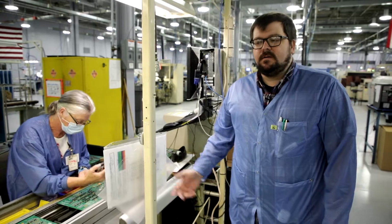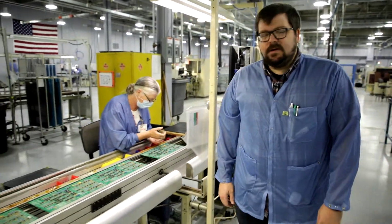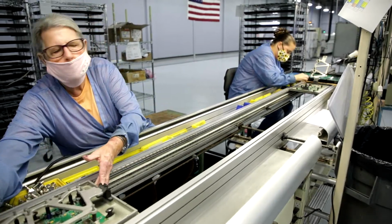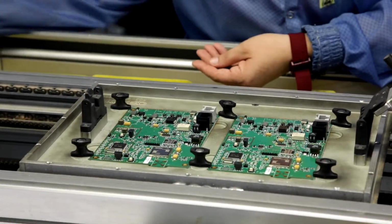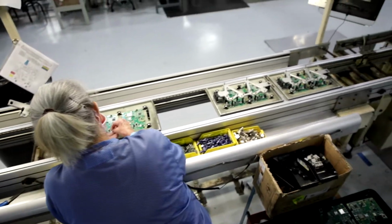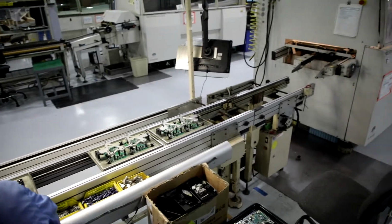This is one of our hand load operations where we put any odd form through-hole parts in that cannot be machine placed. Our operators follow work instructions to know where to place the parts, and then they load them up here where they get visually inspected, and then they will be put through the wave solder machine.